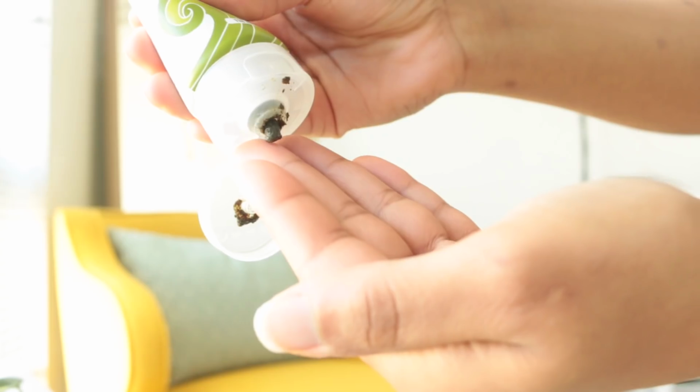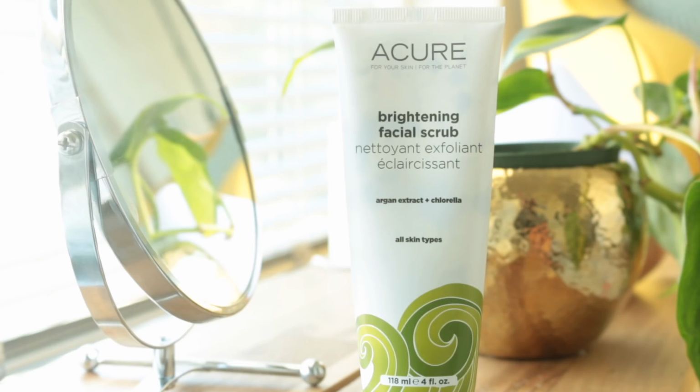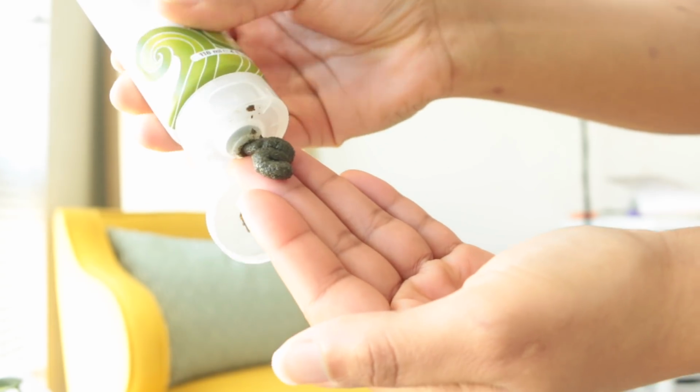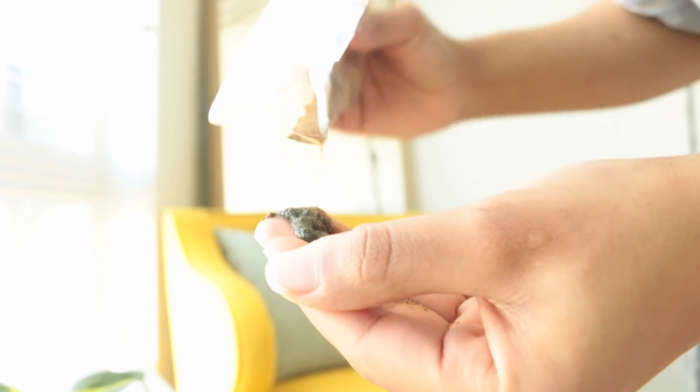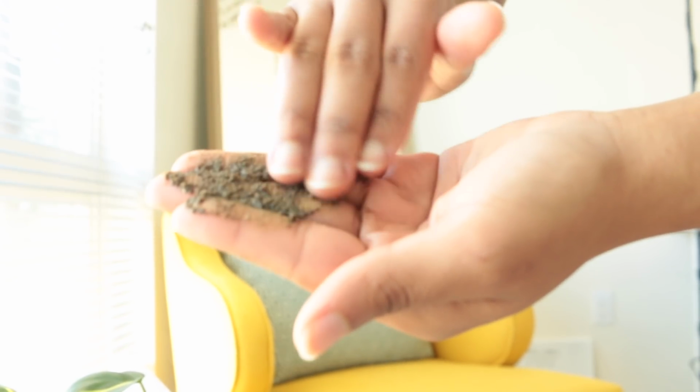So to keep my dry skin decongested and texture free pretty much, I exfoliate 3 times a week. I use this Acure brightening facial scrub mixed with Amla powder, which is high in vitamin C. I make a paste out of those, and because my skin is still damp, it's really easy to slough away the dead skin cells. And when you do that, you reveal bright, glowy skin, and then your skin is also able to accept your moisturizers, your toners, and your serums a lot better because it's not congested.